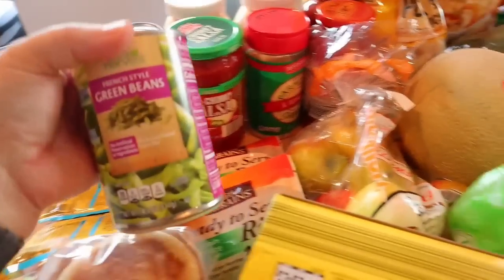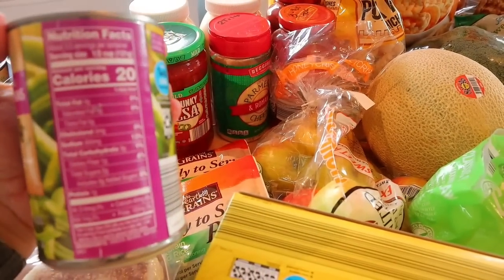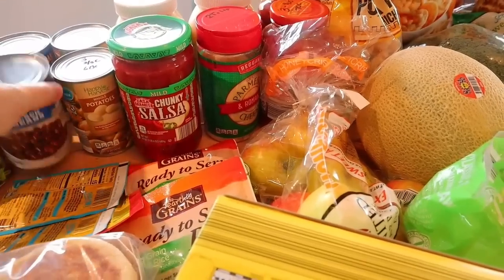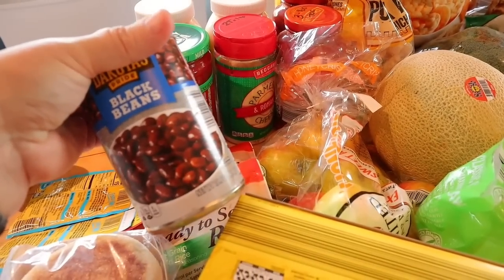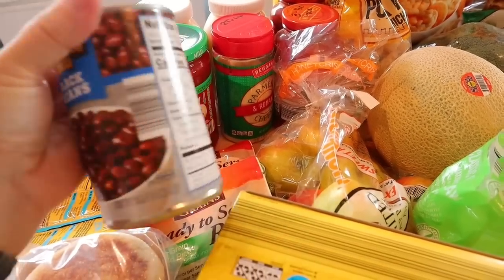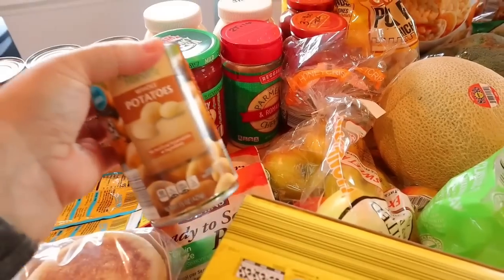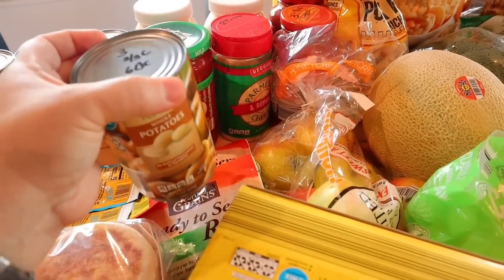I got some green beans. Those are 0 points, 20 calories for a half a cup. Some black beans, and these are 0 on blue and purple, 3 points for a half a cup on green, or 120 calories. I also got some white potatoes, and these, I don't know what I was thinking.